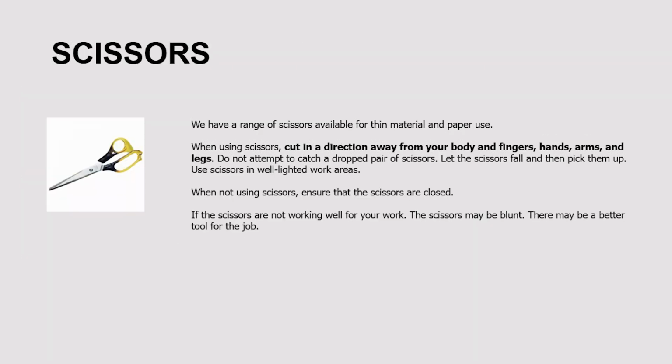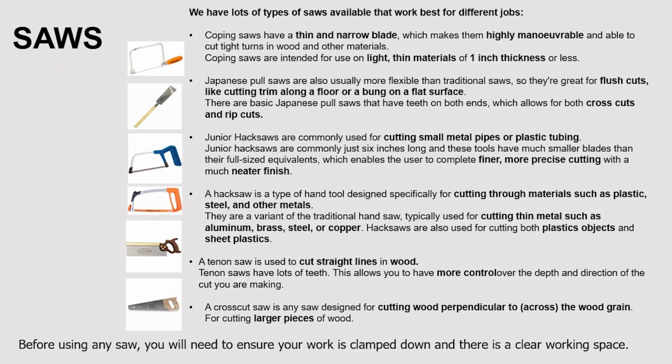Scissors are for cutting paper and thin materials. Always cut away from your body and be aware of any digits or limbs which may obstruct the blades. When not using the scissors, ensure they are closed and always transport them carefully with the blades closed and facing downwards. There are many types of saws available for you to use.